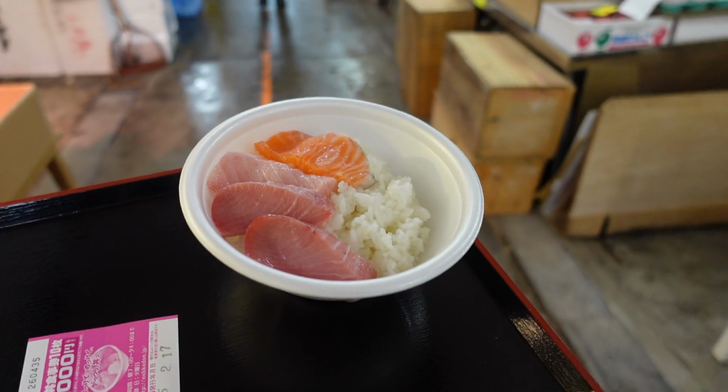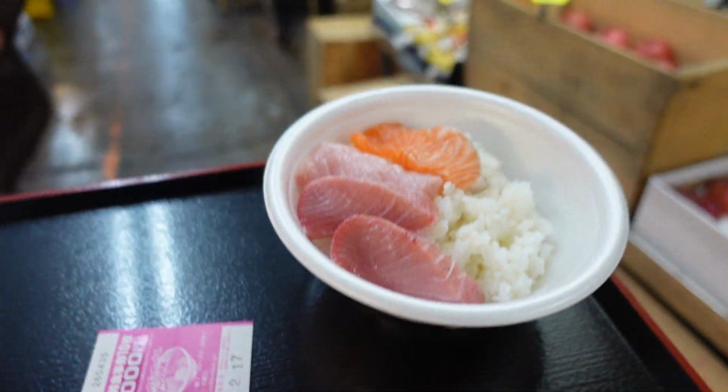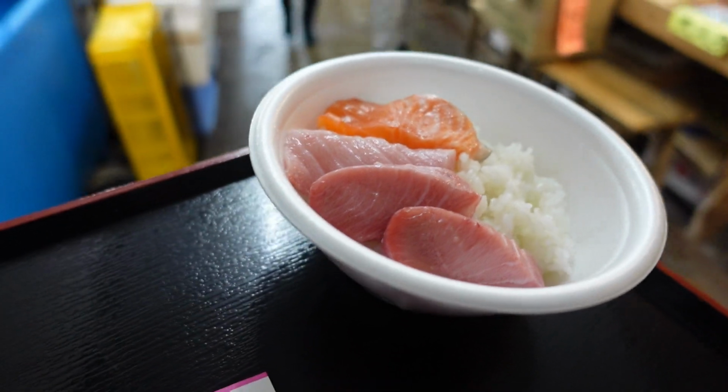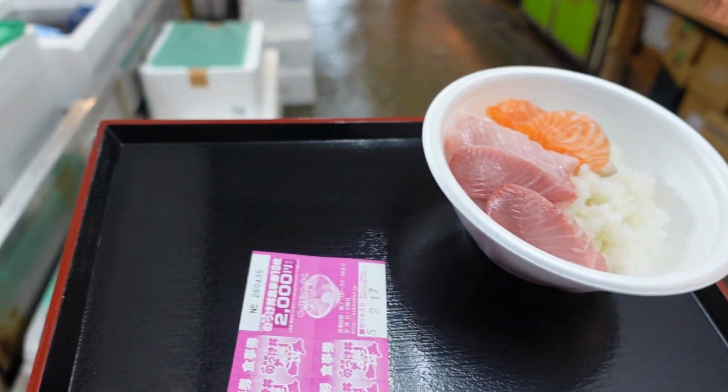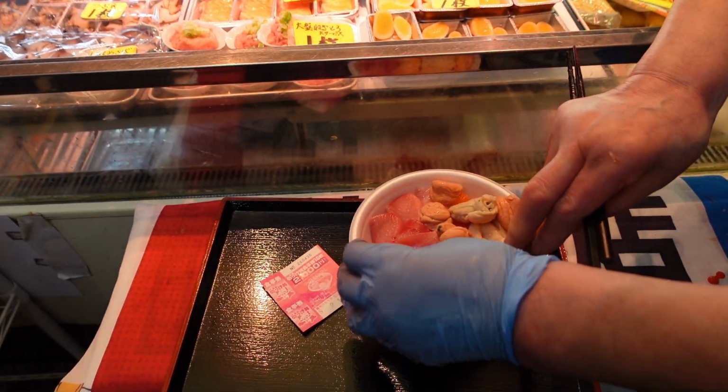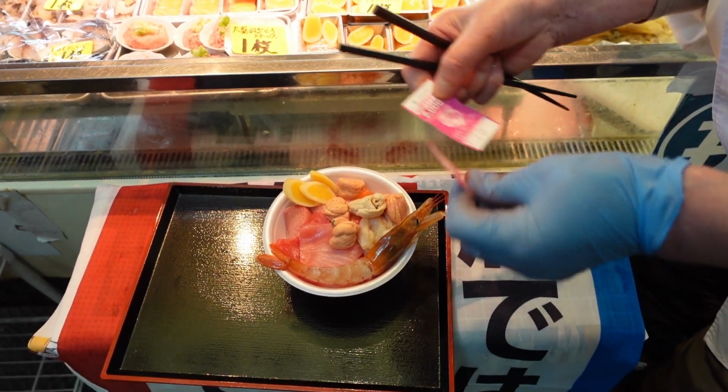Alright, so far our bowl is looking good, guys. We've got salmon, we've got tuna, we've got fatty tuna, and we still have 6 more tickets left to go. Some of the bigger or more exquisite items are 2 tickets, but most cost 1 ticket to put on your bowl. Not gonna lie guys, carrying this and the rig as well, it's hurting my hands. So we're gonna take a little bit of a break, but I reckon we're gonna go get some more shrimp.